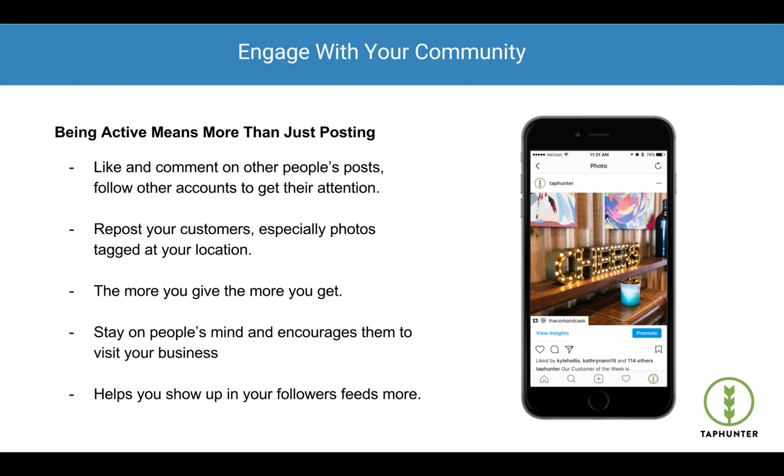Super easy, one click of the button, and it reposts your customer's post onto your Instagram profile. We highly recommend it. It makes your followers and your customers feel good, and keeps them coming back for more. You're staying on people's minds and encouraging them to revisit your business. And it helps you show up in your followers' feeds more, like on your Explore page and on the actual feeds themselves.